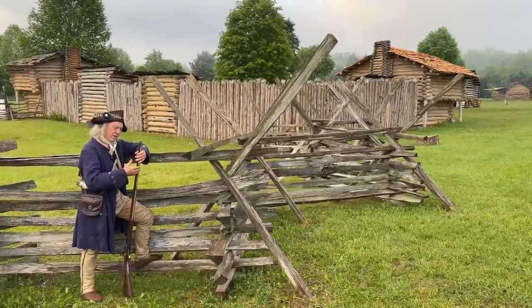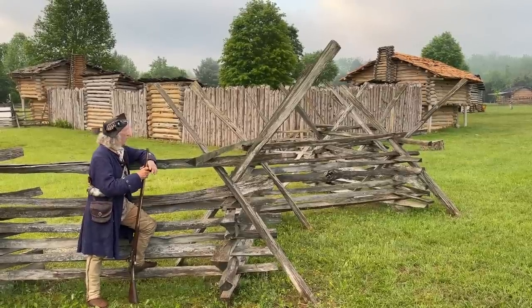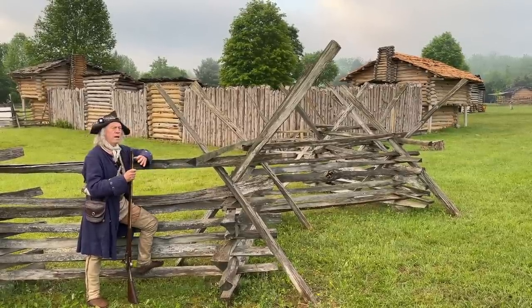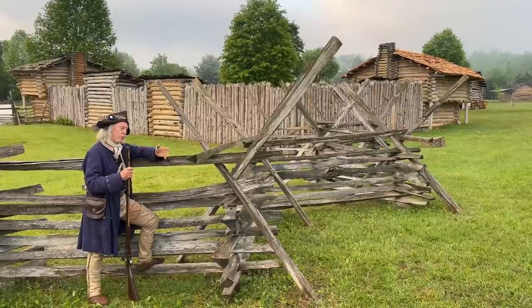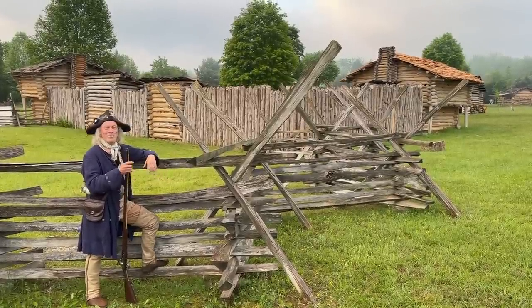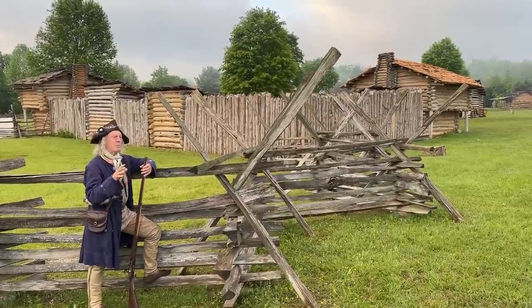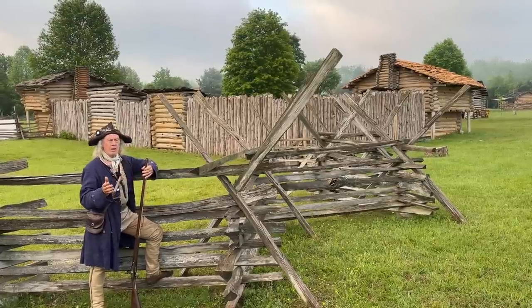Joseph Martin arrives in what's known as the Powell Valley, where I'm standing. And he erects a few crude cabins and a palisade. The crew, the company, they plant a crop of corn. And, well, they never get to reap the benefits of that corn. They never ate a cob because they're constantly attacked by natives, and the fort's abandoned.